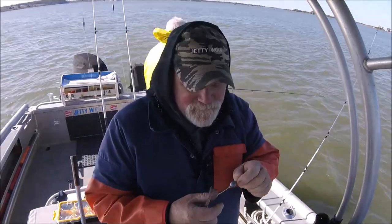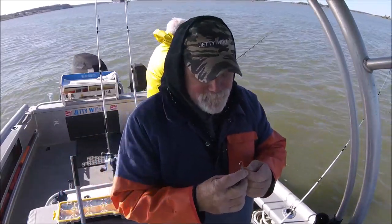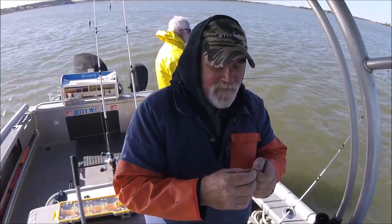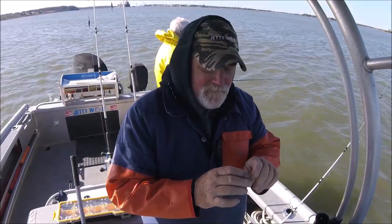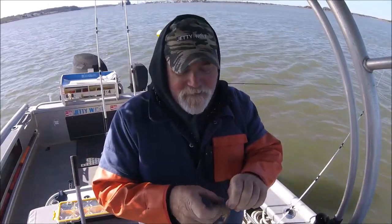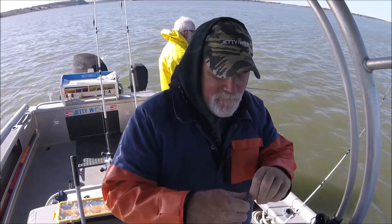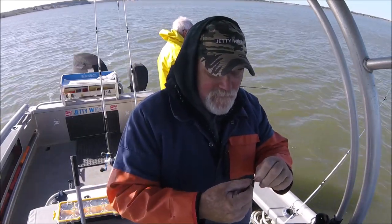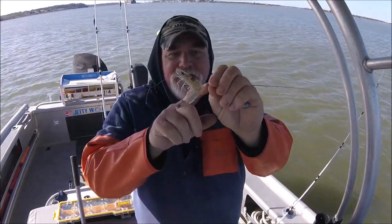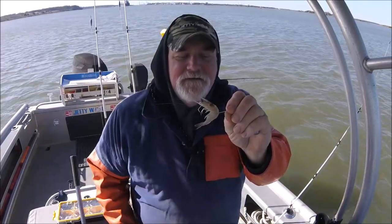I take my live shrimp, and I go up about 2-3 digits up on the tail and go straight through the center. And I turn them around and bury the hook like that. So now the hook is going through the shrimp just like that. And that's it.